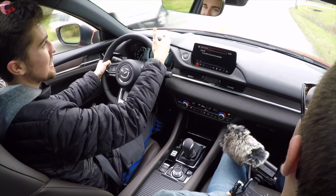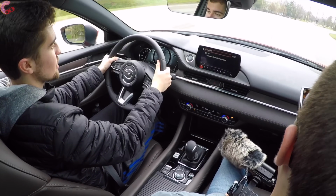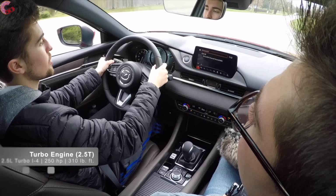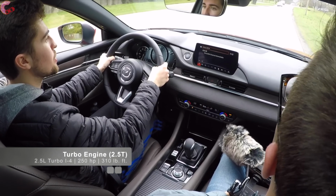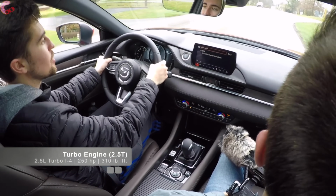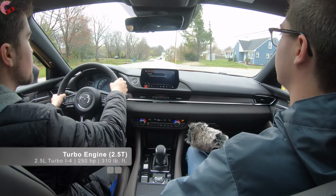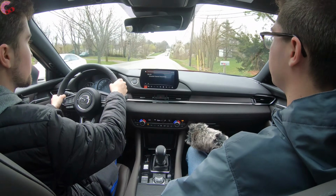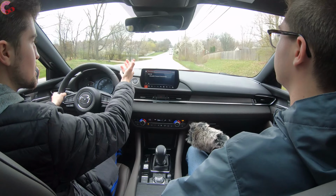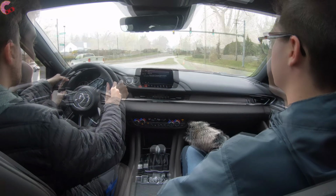That's the next best thing about it. The turbo engine. Of course, as you'd expect, the Signature comes with the upgraded 2.5 liter turbo engine, 250 horsepower, 310 pound-feet of torque. So very nice numbers on board here. Especially the torque figure. You can really feel the sensation of pushing you back as the turbo brings in the torque.